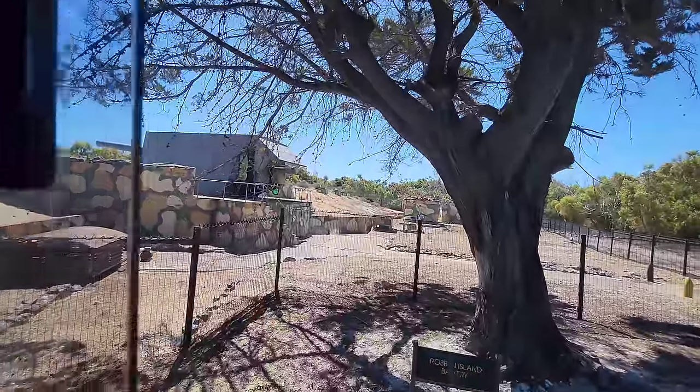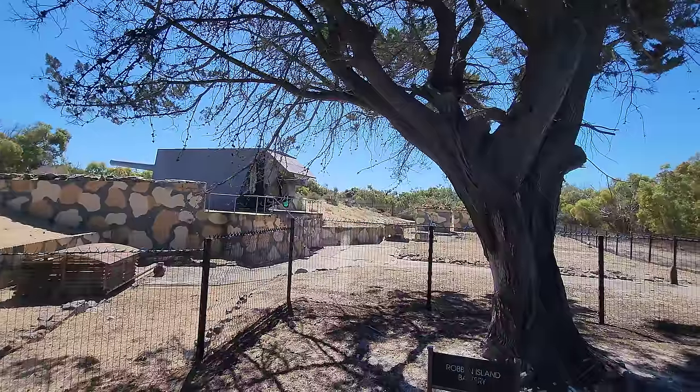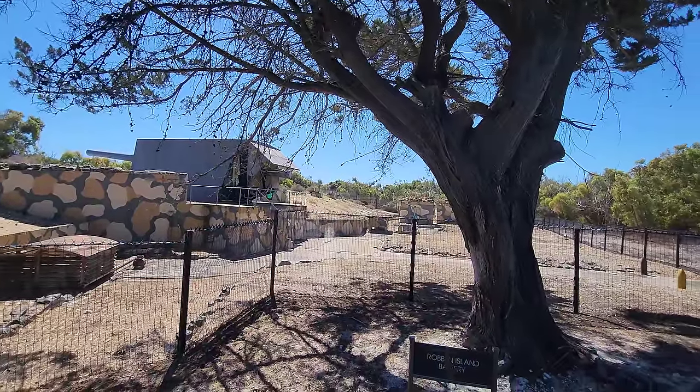Ladies and gentlemen, we are just arriving by the battery gun. Robben Island, before it became an imprisonment, was used for World War II, when the army was based on Robben Island.